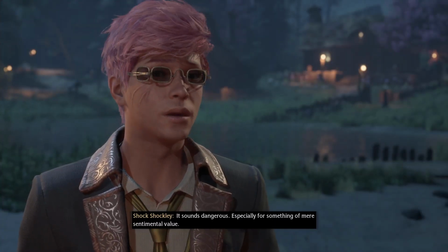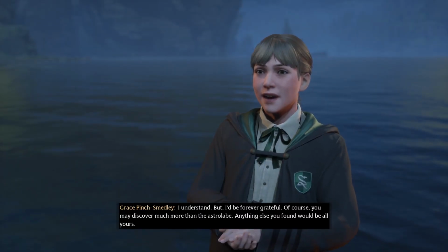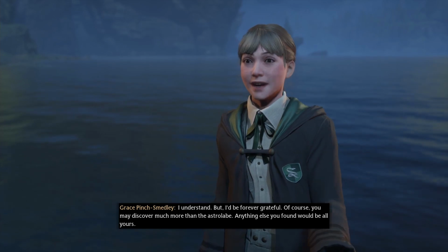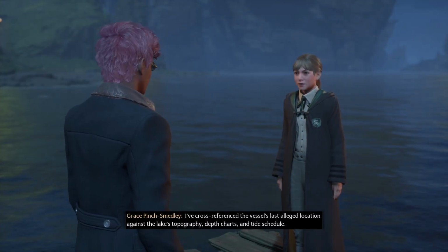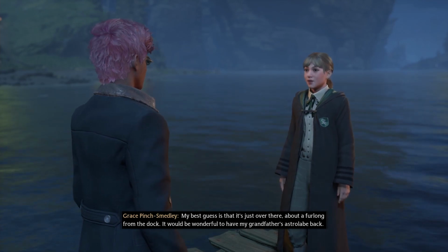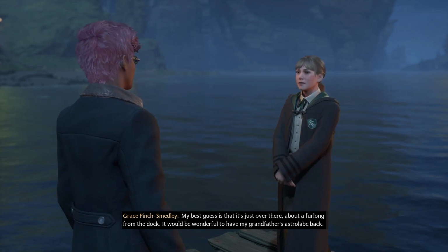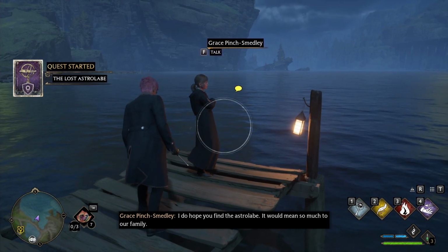Yeah, okay. It sounds dangerous, especially for something of mere sentimental value. I understand. But I'd be forever grateful. Of course, you may discover much more than the astrolabe. Anything else you found would be all yours. I've cross-referenced the vessel's last alleged location against the lake's topography, depth charts, and tide schedule. My best guess is that it's just over there, about a furlong from the dock. It would be wonderful to have my grandfather's astrolabe back. I do hope you find the astrolabe. It would mean so much to our family.